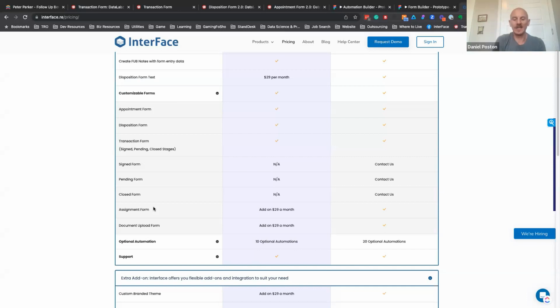Yeah, exactly. We can send that assignment link a bunch of different places. We can send it via email. We automatically put it within the Follow Boss lead record. A lot of teams like it being sent to Slack. And so some teams, they don't have the ISA assign the appointment. They have it like a click to claim, so the first agent to claim it. So then we send the link to Slack and the first agent to click on the link and fill out the assignment form and select themselves, they get the appointment. That's really cool.